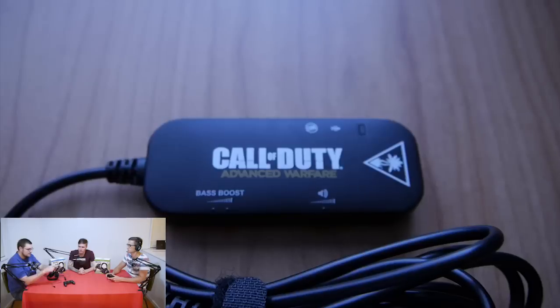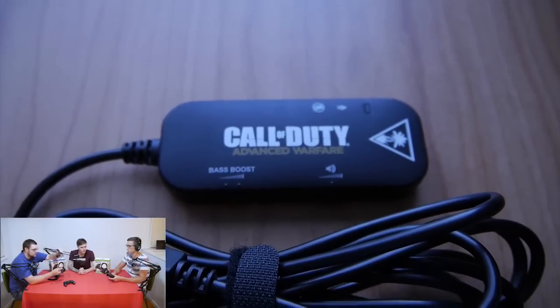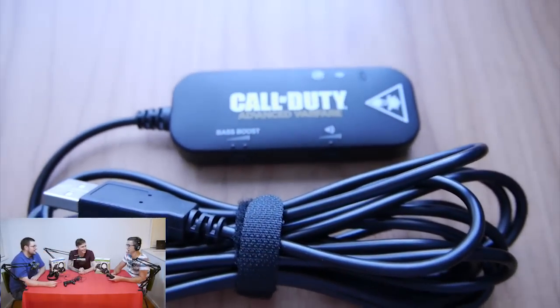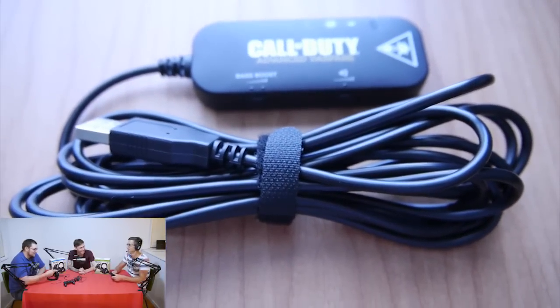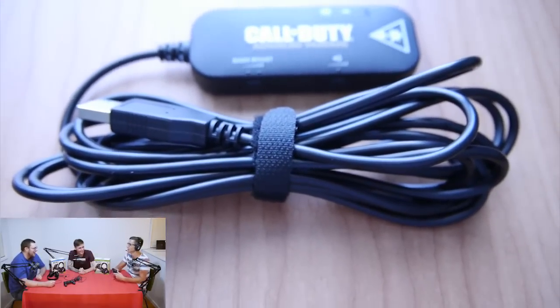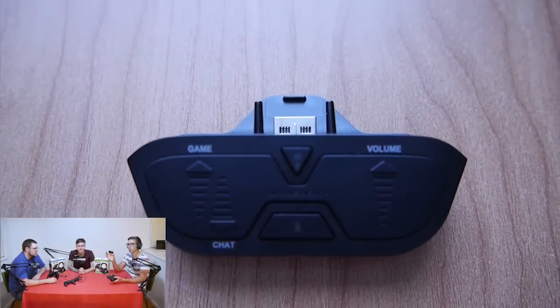The difference that you actually get between the two that you purchase is PlayStation, you get this, which is the amplified part to it, which goes to USB to the actual PS4. And on Xbox One, you get this little sucker, the little audio adapter for the Xbox One controller.